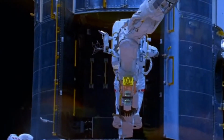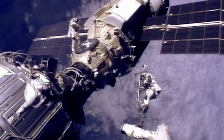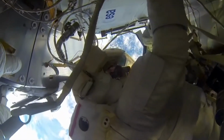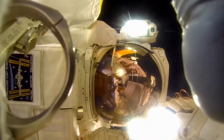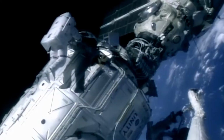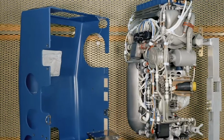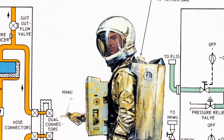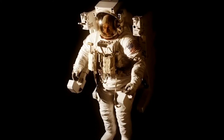Leaving the space station, walking on the moon, fixing the outside of the ship. You can't do any of these things without a spacesuit. Space is a vacuum. There's no air. Temperatures can vary from extreme heat to extreme cold, not to mention the dangers from radiation. You're going to need your own portable life support system to stay alive, with a pressure inside the suit that is about a third of what we experience here on Earth.